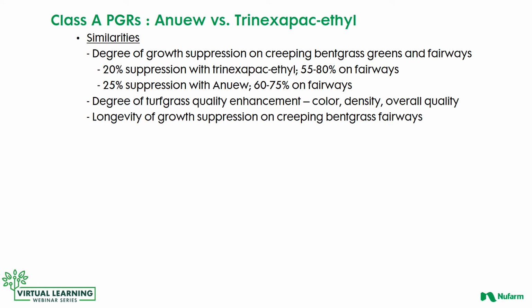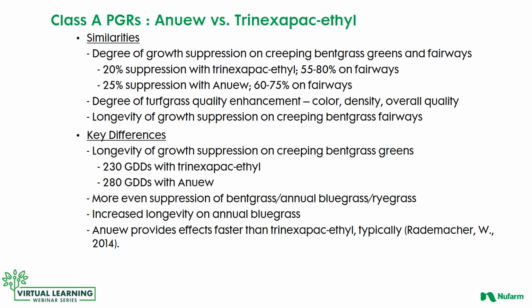It's that 350 to 380 growing degree days. That window is really when you're going to apply or reapply these PGRs. So that's the same on fairways. The degree of turfgrass quality enhancement is going to be about the same with these two PGRs, unless you're dealing with a mixed stand where Annual bluegrass starts to take over that stand. That could affect the quality of that stand overall for sure.